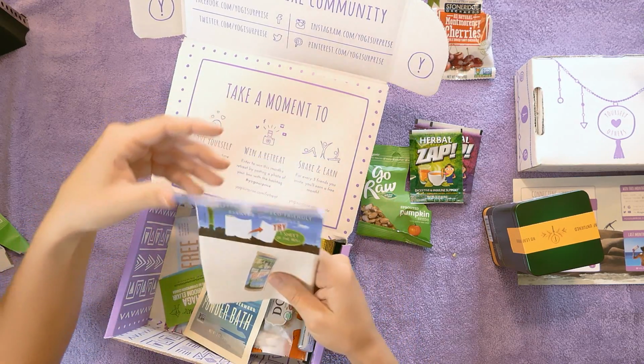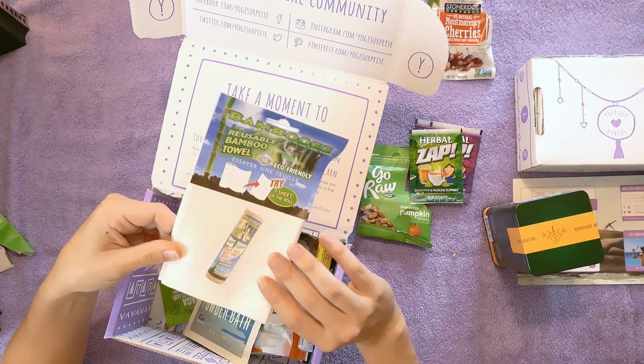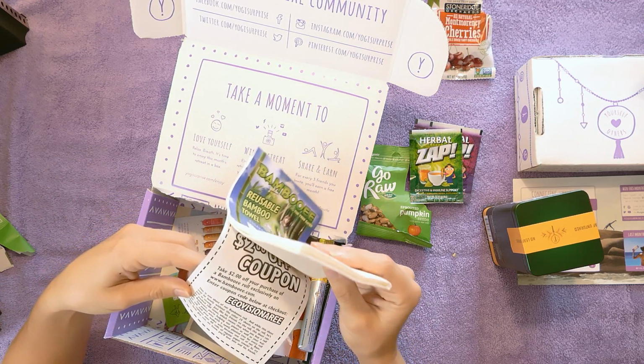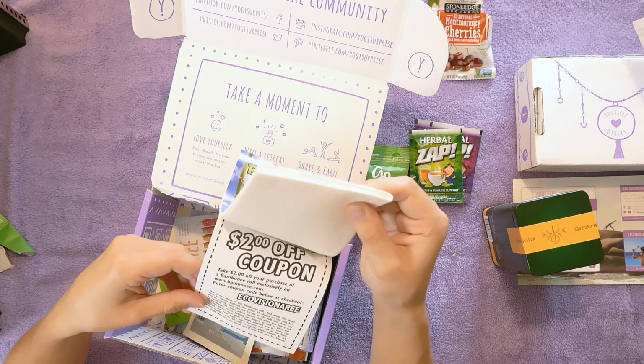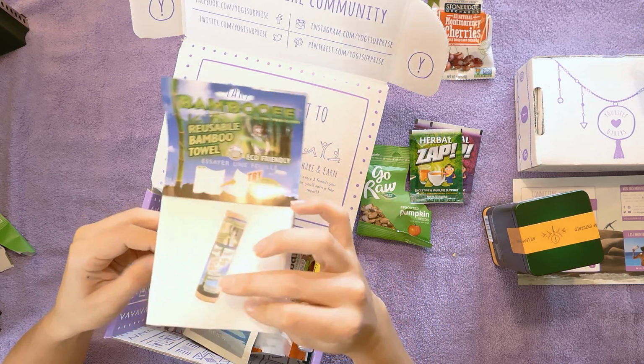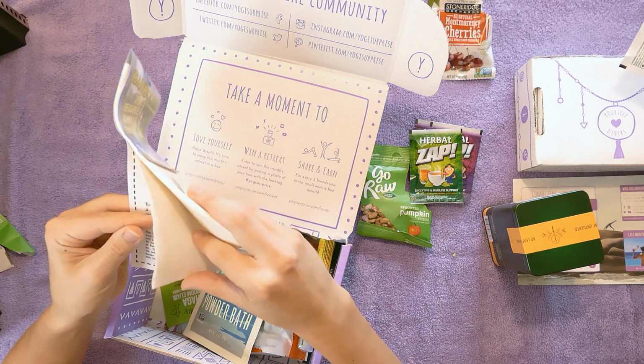Okay, what do we got? Oh, a reusable bamboo towel. Oh, cool. That's soft. And a $2 coupon off for another one. Oh, for a roll. That's actually neat. Really awesome. If you think about how many paper towels we go through, it's insane. And they're not recyclable, right?